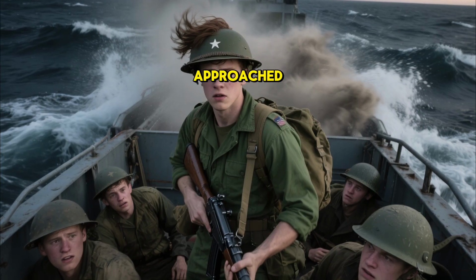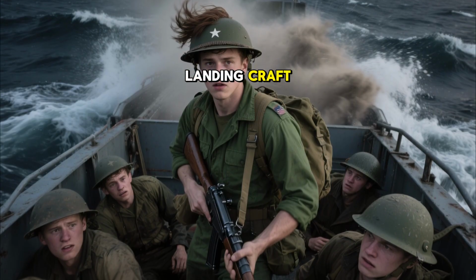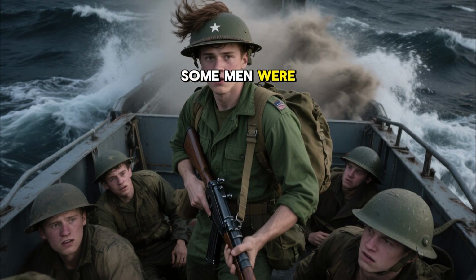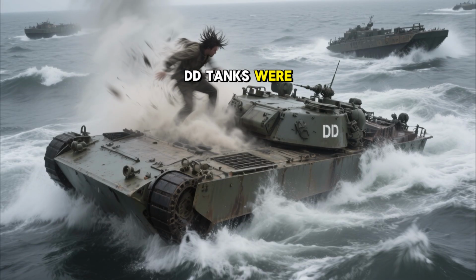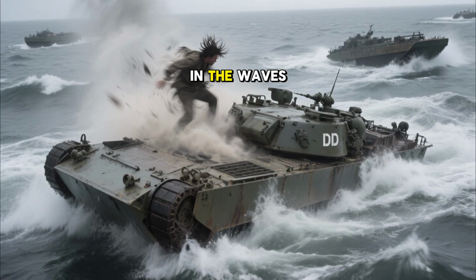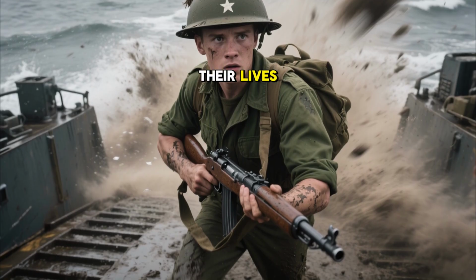As first light approached, American troops in heavy gear climbed down into small landing craft. The seas were rough. Some men were seasick or soaked. Tanks designed to swim ashore, the DD tanks, were launched too far out, and many sank in the waves. The soldiers were about to face one of the harshest tests of their lives.